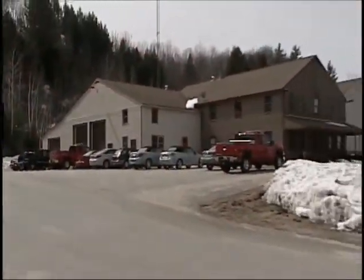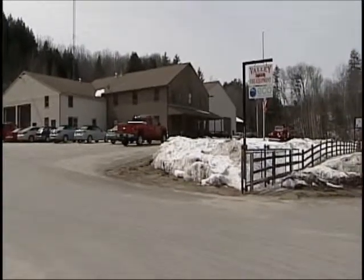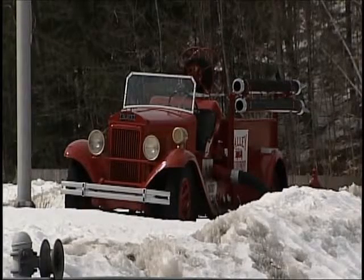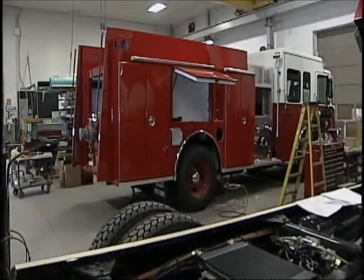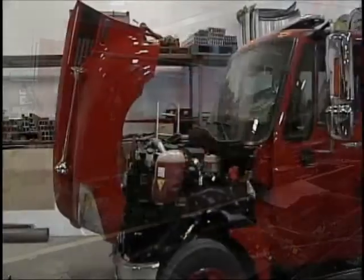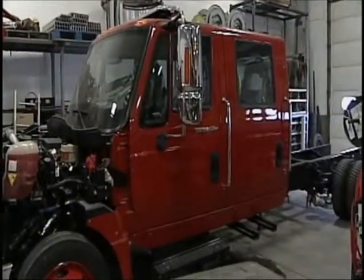This is Valley Fire Equipment in Bradford. You can't miss them on Route 114. They have an antique fire engine out front. This is where fire trucks come to be built and repaired. This truck or any of the other trucks that are supporting the engines there are really and truly a lifeline.